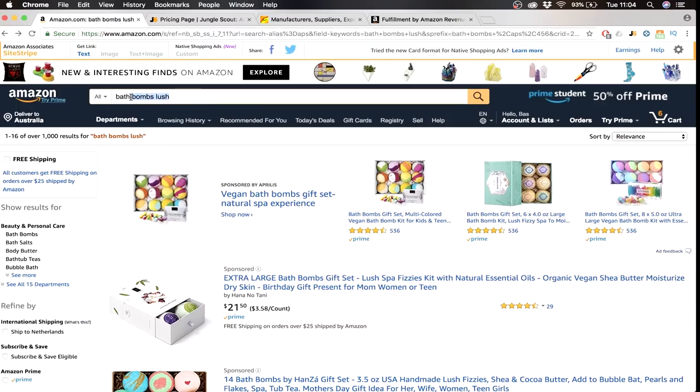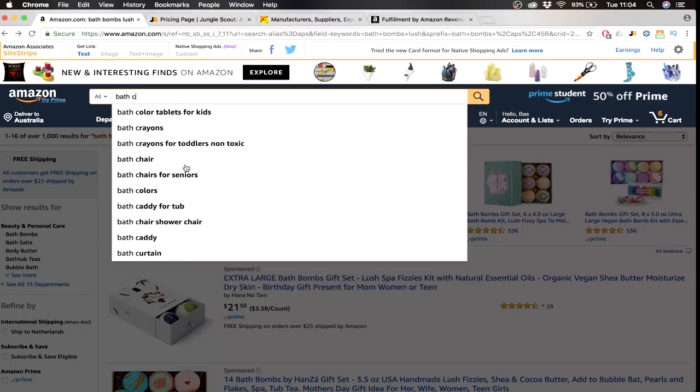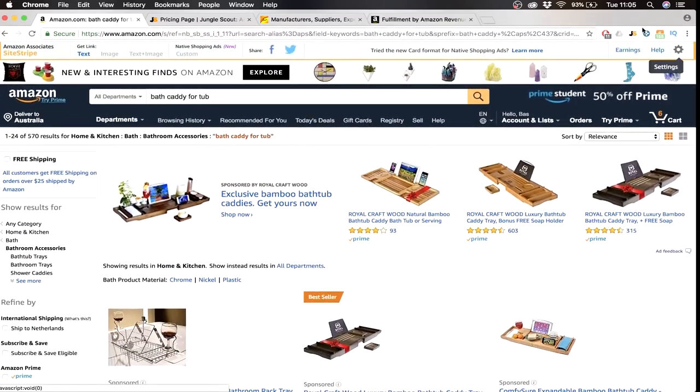Let's go find some more. I think Bath. I don't know, I feel something with Bath today. Bath. What you also can do is just type in a letter and it gives a lot of suggestions as well, which people type in a lot. So if we say this here, color tablets, crayons, chairs, this is Caddy. Let's see. This sounds good. Here, Bath Caddy for top. Let's check into this. All right, let's run the Jungle Scout app.